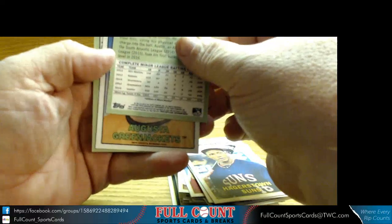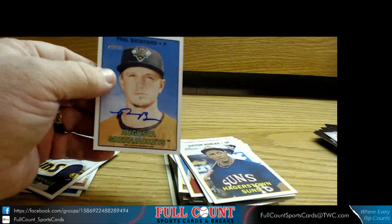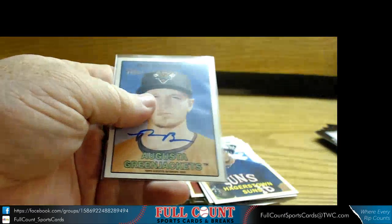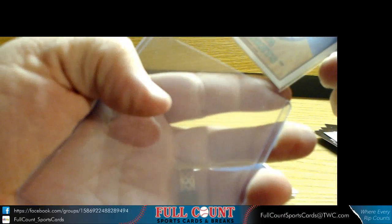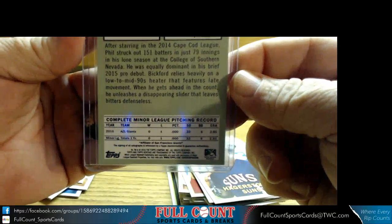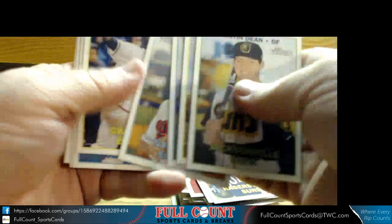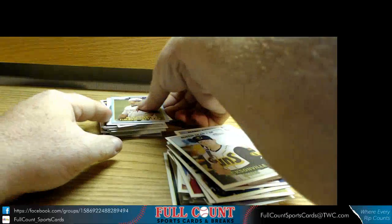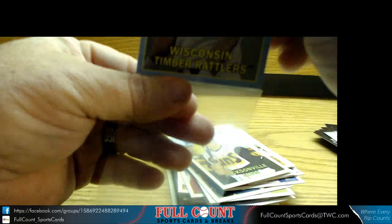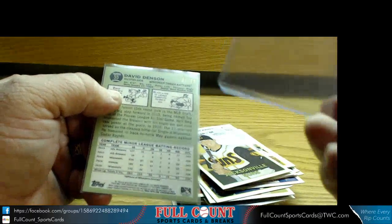For the Augusta GreenJackets, Phil Bickford. I believe that is for the Giants. Base auto for the San Francisco Giants. David Denson for the Wisconsin Timber Rattlers. Number 34 of 99 for the Milwaukee Brewers.